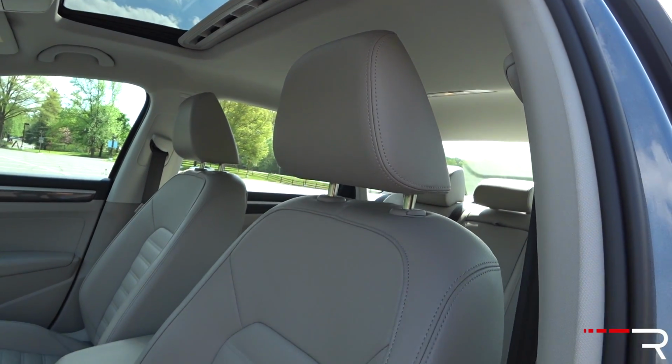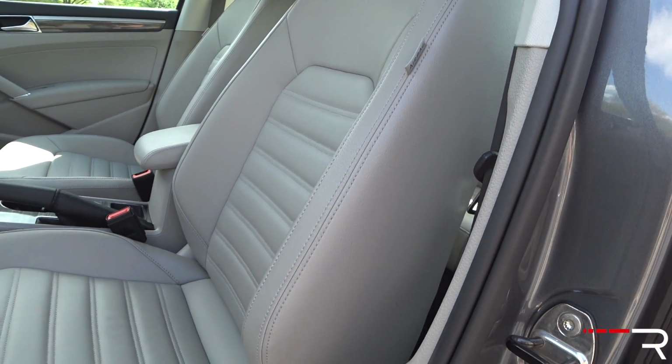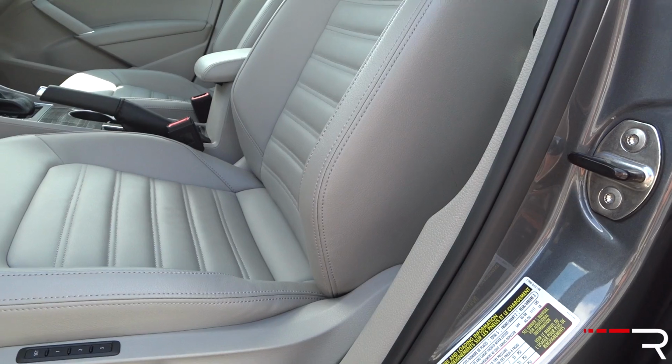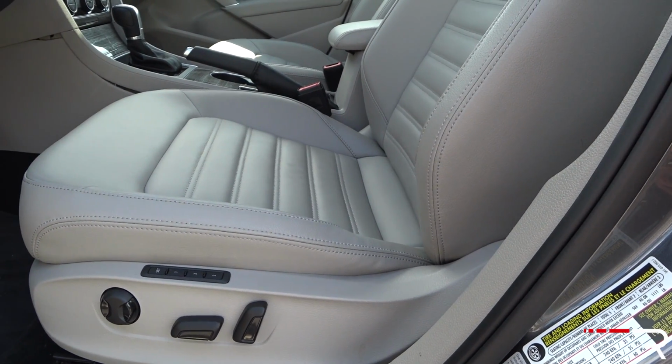Let's first talk about the top 5 things that I really like about the 2017 Passat, and number 5 is going to go to these extremely comfortable front seats. Now my tester is the SEL Premium, so it actually comes with real cowhide, not the faux stuff on the lower trims, and they're just really great. The seats are nicely supportive, they're nicely bolstered, and I just found it really easy to get in this car and just drive it. It's a really easy car to live with on a day-to-day basis.